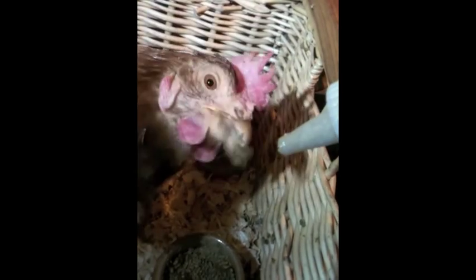So I used a syringe and fed her very, very gently and carefully some tonic water. She wouldn't take it on her own, so I had to hold her beak open a little bit, drop a bit of the tonic water into her mouth, and then she'd swallow it.